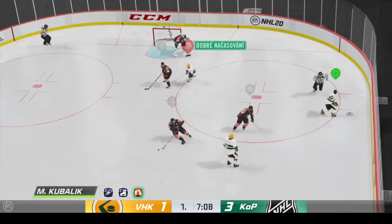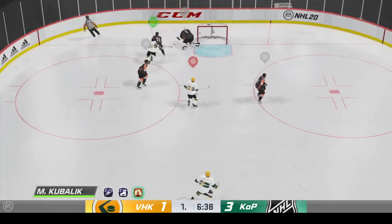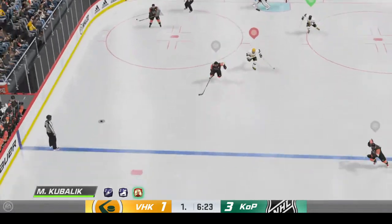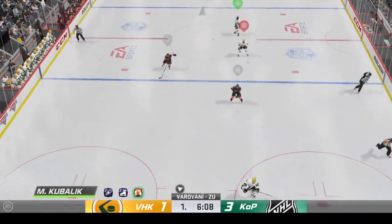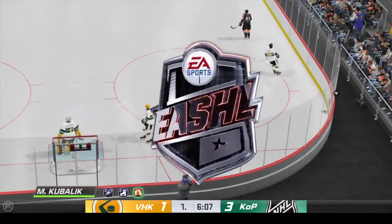Kuba's won the draw here in the offensive zone. Moves behind the net. That's close, James. The goaltender ends up beating the shooter to the post. As that looks like it's a goal, but it's shut down. There's the whistle, icing the call.